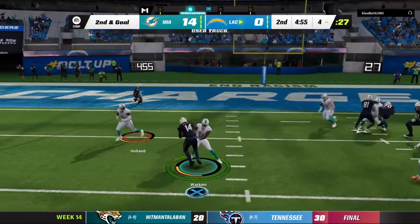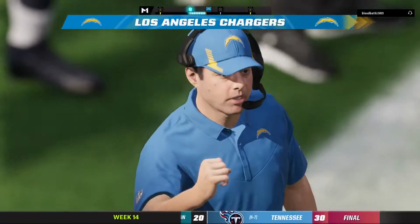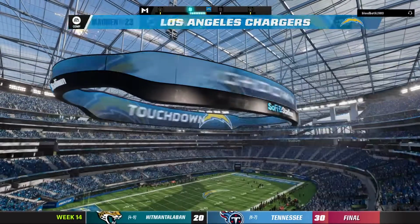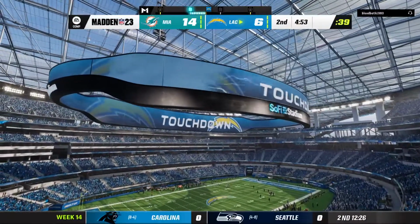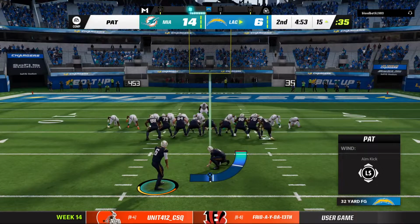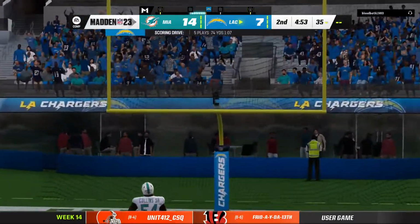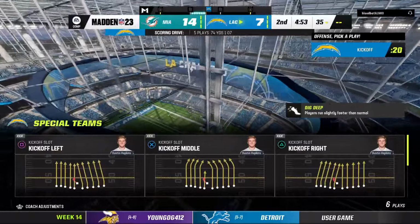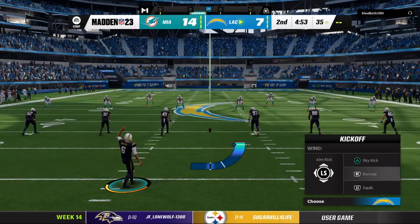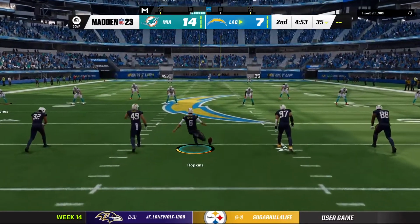Well, they'll run it here on the jet sweep. And he is into the end zone. Touchdown, Los Angeles. Quez Watkins, his 2nd rushing touchdown on the year. And the Chargers have got it back to within a score. Hopkins with the extra point, and that'll make our score 14-7.